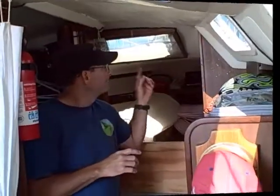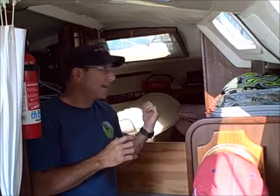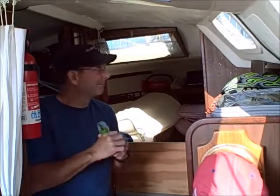My second upgrade was the forward hatch. I didn't realize how much I was missing by not having any light come into that forward hatch. It literally made the boat look bigger. So this was the second upgrade. It has all the same benefits of the privacy acrylic that the windows have. Another really nice upgrade that I don't know how I did without before I had it.